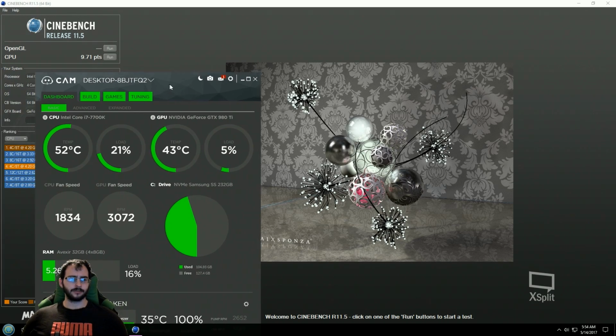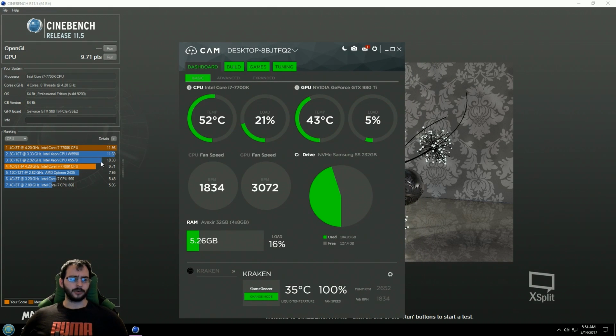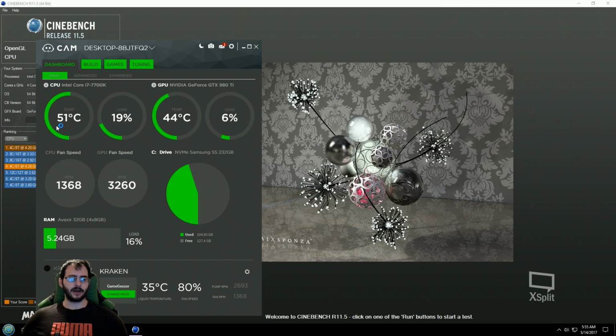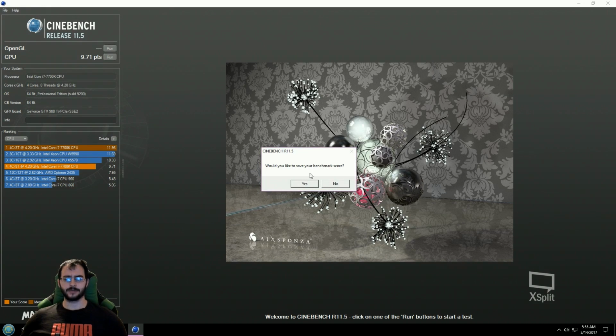So there you go. 9.7. I only scored a 9.7 because I'm using all these apps to record stuff right now. But as you can see, my best score was 11.96. If I'm not running too much crap and I'm just running the benchmark straight up, I can get almost a 12. And normally on idle, my CPU temp is between 32 and 35. But since, again, I'm running some stuff, it's up there. Plus, you gotta factor in it's overclocked to 5.